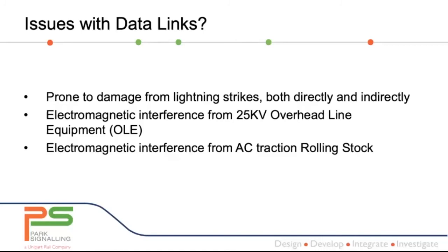A further issue, and this is really where we're coming on to today, is that electromagnetic interference can cause problems. This can come from overhead line equipment, 25,000 volts, but also, more increasingly recently, over the past 20 years, electromagnetic interference from AC traction rolling stock. So rather than DC traction motors, which you had previously, AC traction motors, with the reversing current on there, can actually set up induced problems with the data links there.